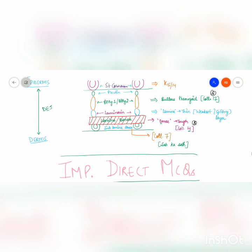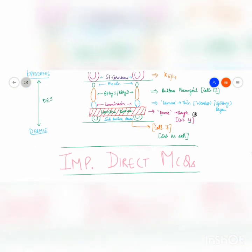Then collagen 7, sublamina densa. You remember 'sub ka saath'. So sub is sublamina densa and saath means 7. Okay, so collagen 7 is there. And then last one is bullous pemphigoid. So in bullous pemphigoid, collagen 17 is there. So collagen 17, 4 and 7 are there. Okay, we are done with the dermoepidermal junction.